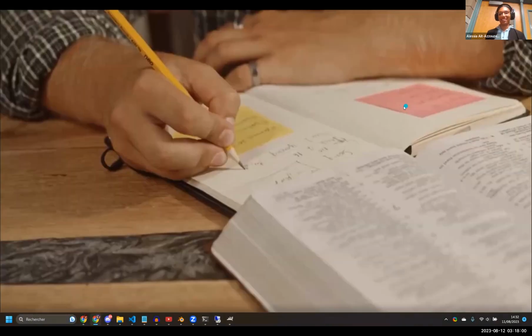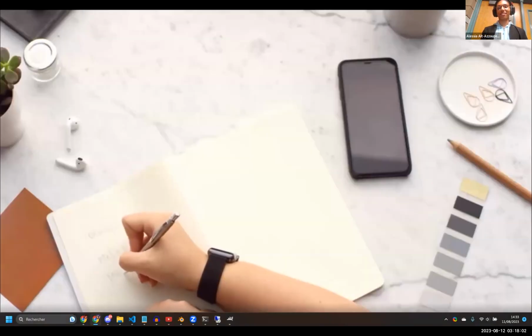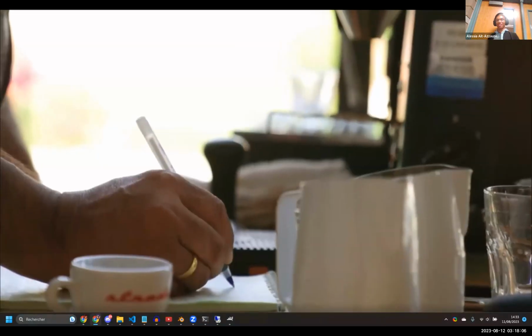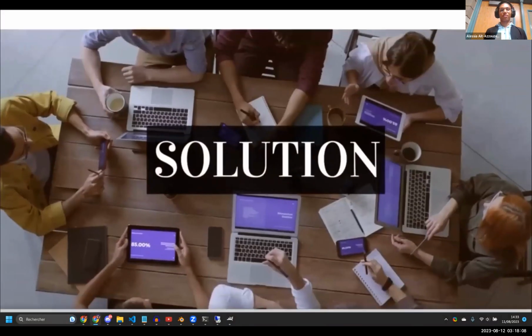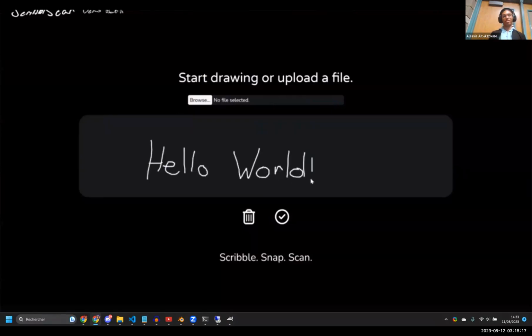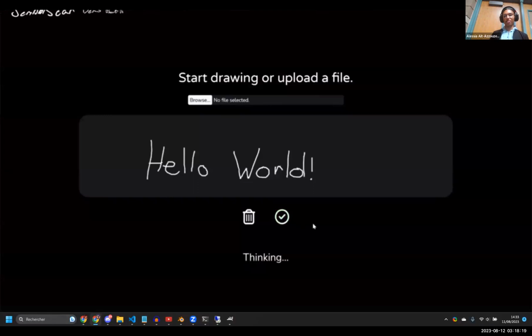But what if that didn't have to be the case? What if all it took was one click to copy text from pen and paper to your computer? To that end, we present ScribblScan. Using ScribblScan is as easy as uploading an image, drawing on a canvas, or snapping a picture with your device's camera. Click Submit and watch your text transform before your eyes.